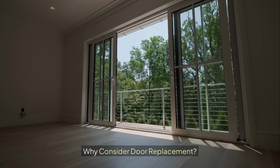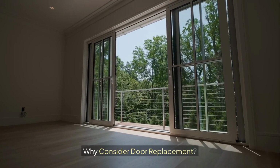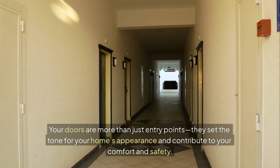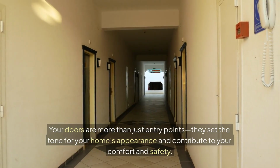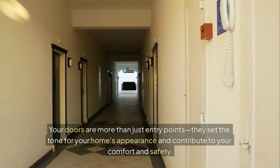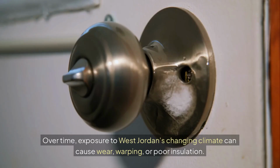Why consider door replacement? Your doors are more than just entry points. They set the tone for your home's appearance and contribute to your comfort and safety. Over time, exposure to West Jordan's changing climate can cause wear, warping, or poor insulation.